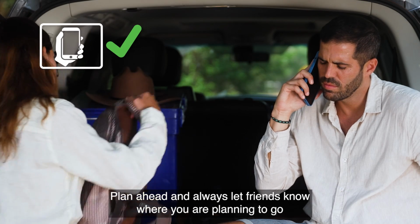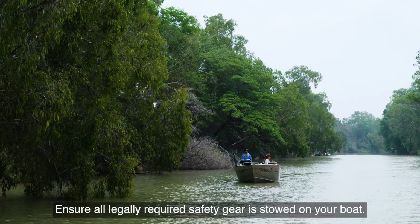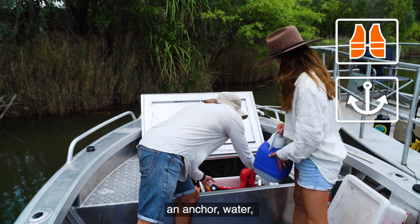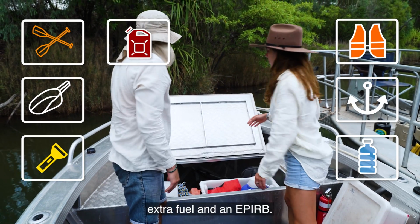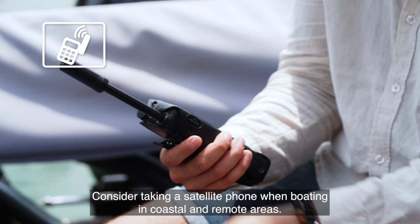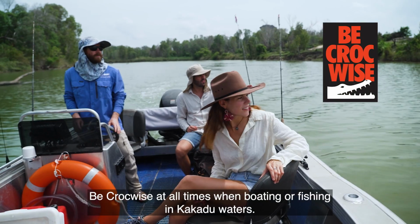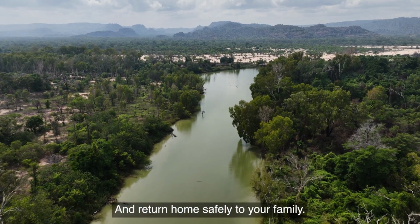Plan ahead and always let your friends know where you are planning to go and when you expect to be back. Ensure all legally required safety gear is stowed on your boat. For inland waters, always carry life jackets, an anchor, water, oars, a bailer, a torch, extra fuel and an EPIRB. Consider taking a satellite phone when boating in coastal and remote areas. Be croc-wise at all times when boating or fishing in Kakadu waters and return home safely to your family.